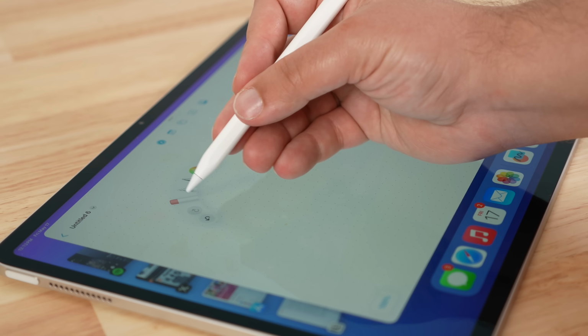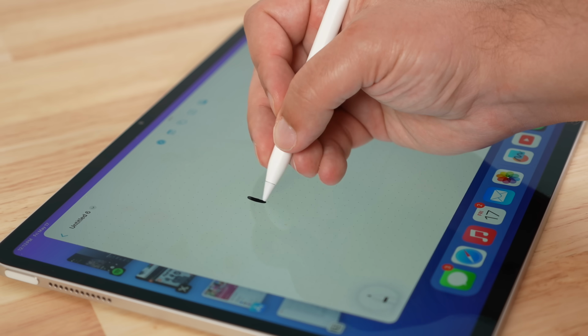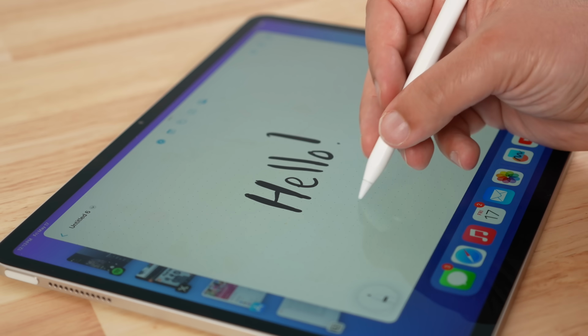So the choice is easy in my opinion. If you're a designer or illustrator and you need the more advanced Apple Pencil features, go with the Apple Pencil Pro. But if you're just taking notes and maybe doing some light coloring or drawing, letting your kids do all that stuff, the USB-C Apple Pencil will be just fine.